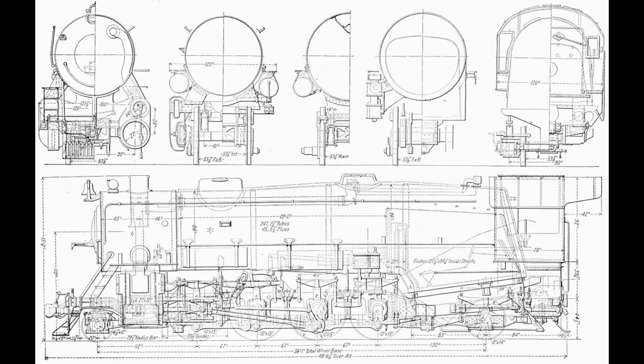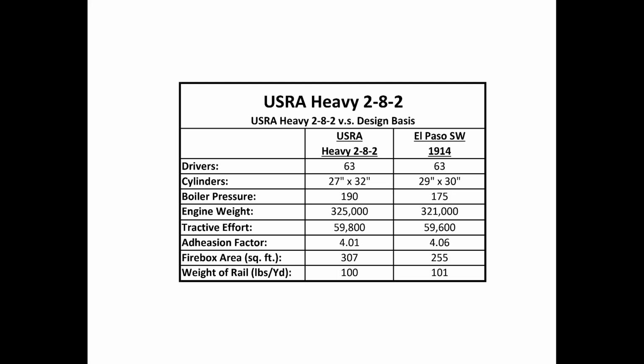Eventually, the USRA turned its attention to the heavy variant of the 282. The inspiration for the standard heavy Mike came from the El Paso and Southwestern 282s of 1914. The USRA Heavy bears far more resemblance to the El Paso machines than that of the light Mike to the Pennsy. The driver diameter not only had commonality with the El Pasos, but also with the USRA light Mikados.